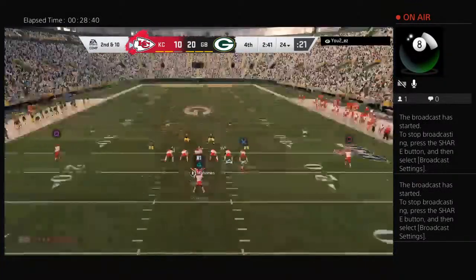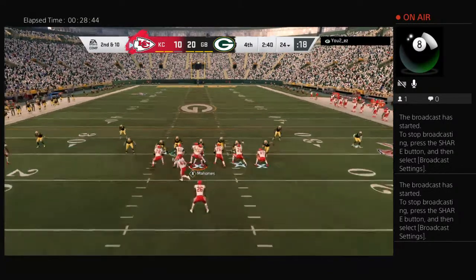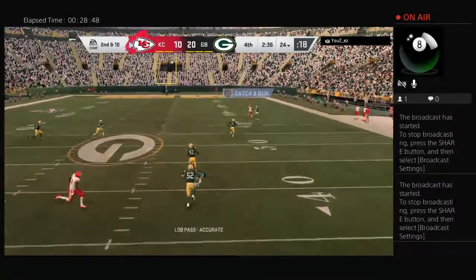From the 24, they'll go again on 2nd and 10. To throw, it's Mahomes. And going deep for Hill.